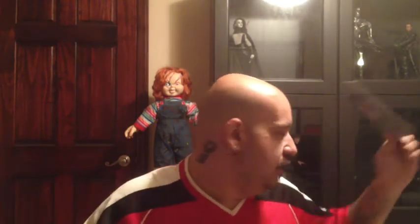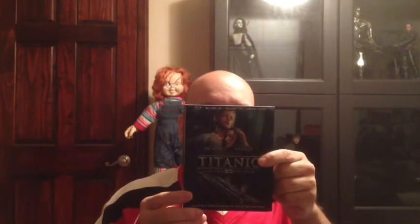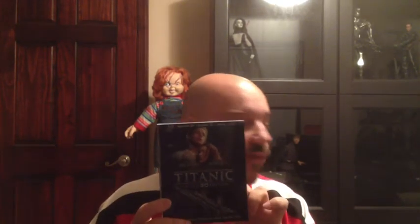I picked up Snow White and the Huntsman, the Steelbook edition. Really glad to have this in my collection. Great movie, guys. Check it out. Glad to have it. And Titanic, the 3D edition. I've always liked this movie and enjoyed it. I love 3D, so I can't wait to put this in and watch it and check out how they did 3D.